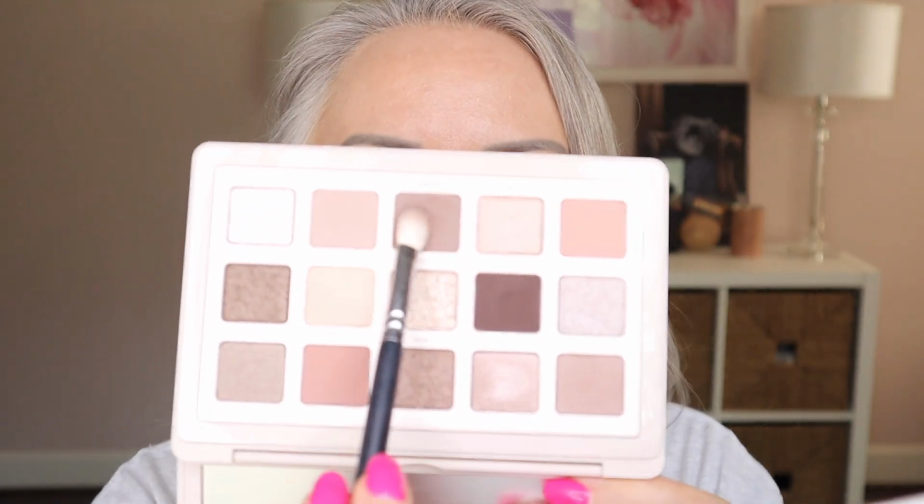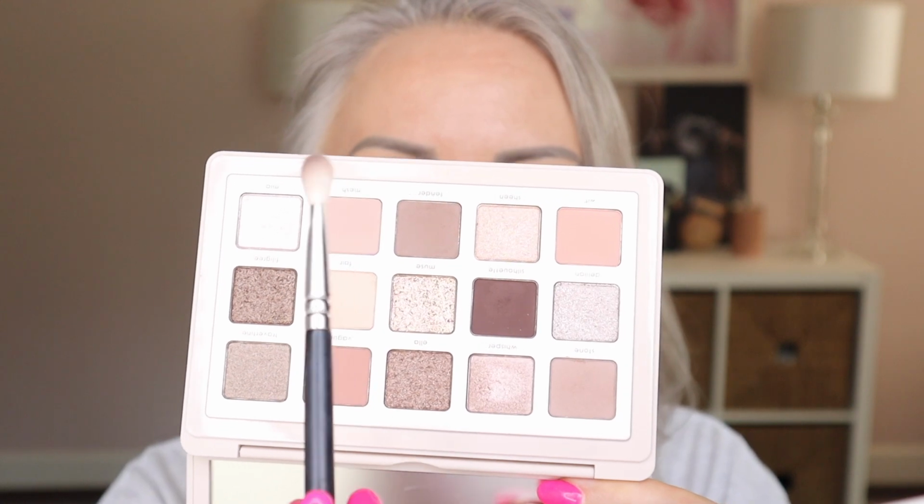Nope, that's not Tender, sorry. This one right up here, that's Tender. I'm just using a fluffy brush. This one's from Zoeva. What's this called? The 227 Luxe Soft Definer. You can find Zoeva brushes at, what is it, Ulta.